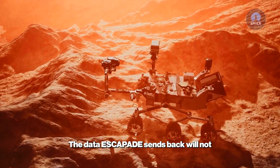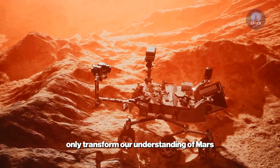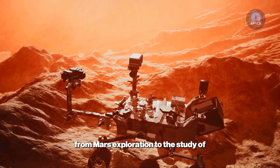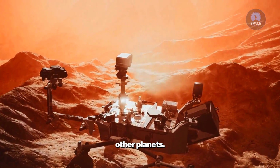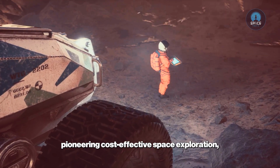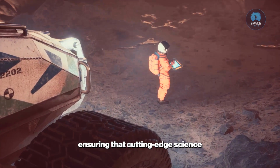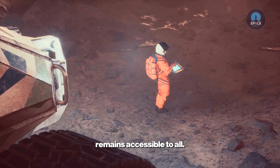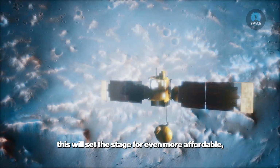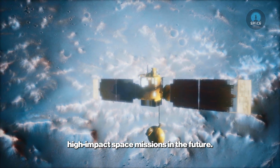The data ESCAPADE sends back will not only transform our understanding of Mars but also offer insights that could benefit future missions, from Mars exploration to the study of other planets. It's a perfect example of how NASA is pioneering cost-effective space exploration, ensuring that cutting-edge science remains accessible to all. If ESCAPADE succeeds in its goals, this will set the stage for even more affordable, high-impact space missions in the future.